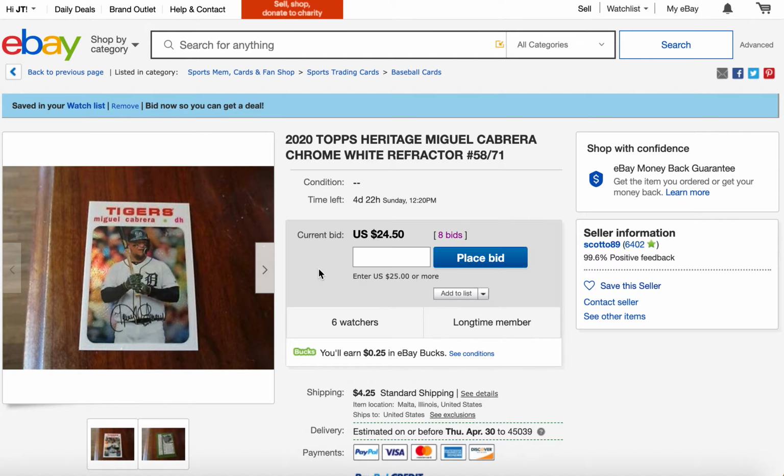So for example, right here, this card right now is at $24.50. The reason I'm going to wait to bid and not just put in my max bid right away is because if I put it in right now, that is going to give people nearly 5 days to go ahead and try to outbid me. I don't want that. I want to keep the price as low as possible for as long as possible. So I'm not going to touch it.